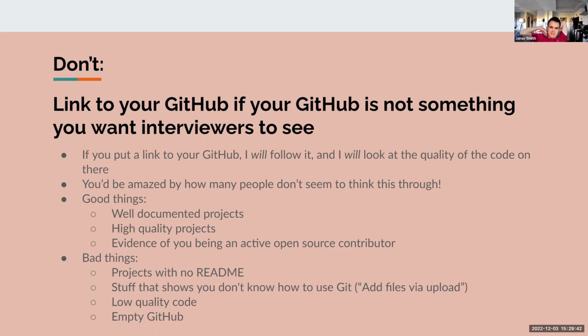And things that I don't want to see are projects with no README, stuff that shows you don't know how to use Git. Like if every project just says "add files via upload" and you didn't actually use Git, especially if you claim to have Git on your resume, and this is active evidence to the contrary. I don't want to see low quality code, like bunches of comments. It outweighs stuff with no comments, stuff that is not good, and just a completely empty GitHub as well.